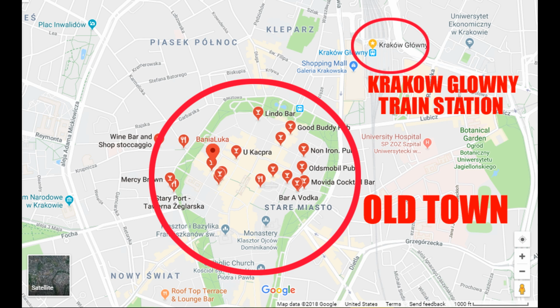Here is a map of the Old Town in Krakow, Poland, and inside the map you can see there is a whole bunch of bars pinned there. There's actually more bars than you see there. If you zoom in, you'll see even more bars and clubs inside of this circle here. So this is ground zero for the whole nightlife in Krakow, pretty much.